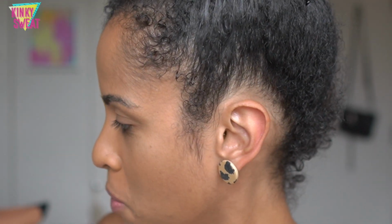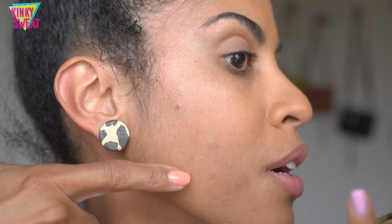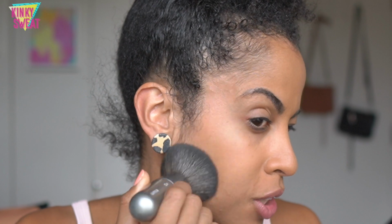You can still see a little bit of that 05, is it? Yes, which is so crazy. Just gonna take a little bit off with the tissue. And I have a lot of blemishes here that are healing, and you could just see, even though it's a powder, it's not latching onto the skin and looking like dry patches, which is another reason why I completely love this powder foundation.